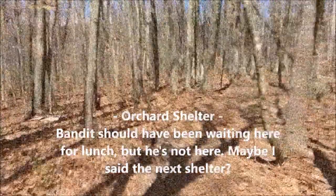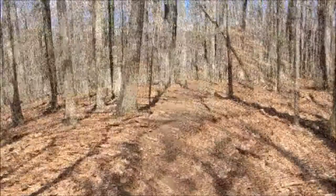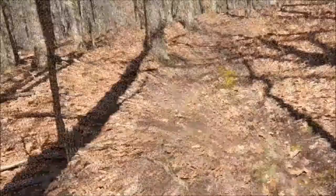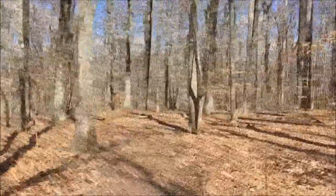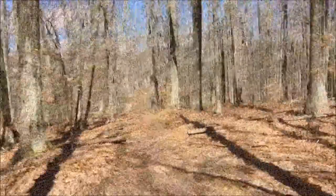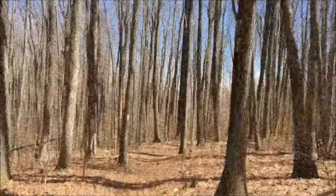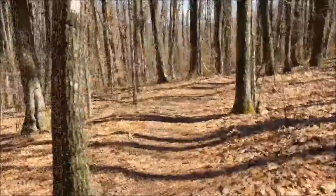This is the middle of day 4. It's about 12:20 p.m. I just passed some shelter, Old Orchard. I thought Logan would be waiting there for me, but I think I actually said to meet at the next shelter. But he could have left a note, and he didn't. It's a total of 12 miles to get to the next shelter from where we started, so about 5.5 more miles. But I wanted to do another 2.5 or so on top of that.